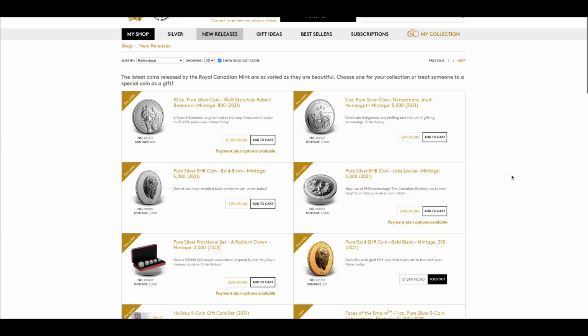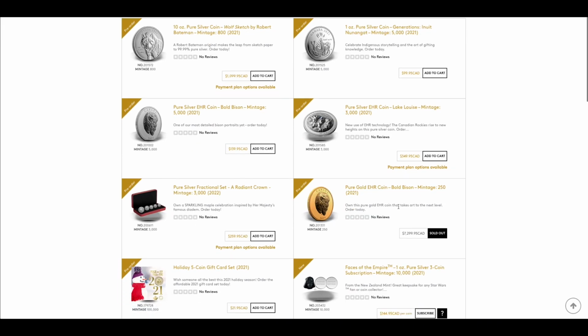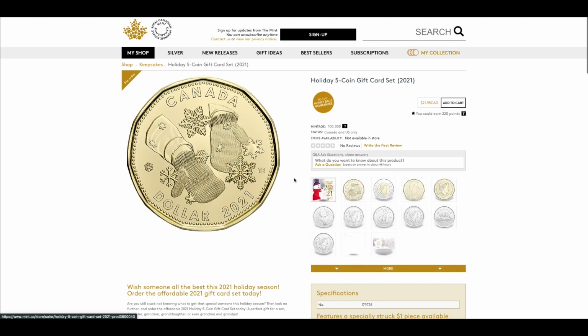All right, so this is the sixth product that we wanted to look at. The last one is a holiday 5-coin gift card set. They come out with one of these every single year as the holiday season approaches. It's good for a holiday stuffer or just gifting for family and friends. I think this is a nice touch, but I probably won't collect something like this. Something to watch out for is that in this holiday gift set, there is a special loonie with a different design than the conventional circulation coins. And that is this coin.